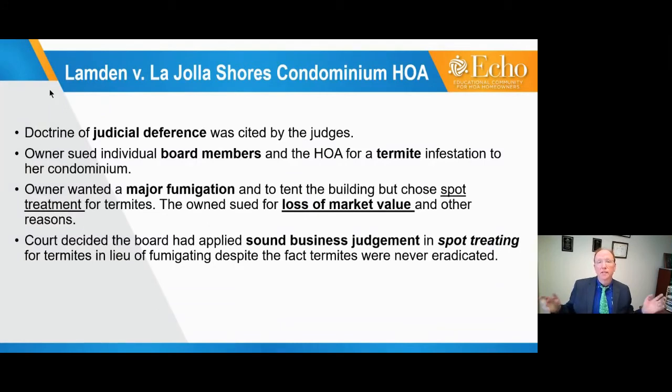So apparently what happened in this case, the board decided to spot treat. And it might have been, in retrospect, a bad decision, because about a year later, a lot more termites were found in the building, and it was really a termite buffet that year. However, the courts in this lawsuit decided in favor of the board of directors because they followed good business judgment. They talked to 1 or 2 pest control companies, and they said, I think we can spot treat these and we can take care of this termite infestation. I don't think we need to tent the entire building. And as a result of that, the board of directors won. So that's another way that you have support within the California court system.